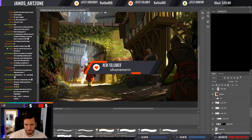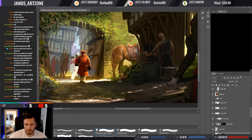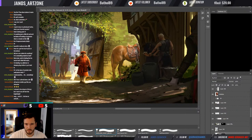So, if you establish a certain area in your image and there are things you can recycle, always do that because it just saves a lot of time. And of course, try not to overdo it because then it becomes dangerously repetitive. But if you have stuff like foliage, you can always double use it, triple use it.